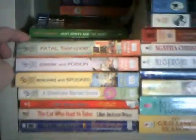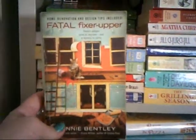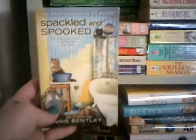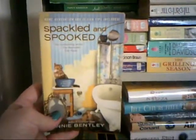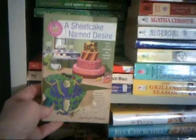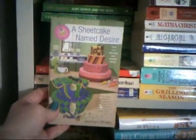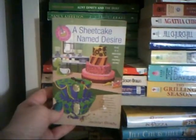Alright, then I've got 3 of the Do-It-Yourself Mysteries by Jenny Bentley. Number 1 is Fatal Fixer-Upper. Number 2 is Spackled and Spooked. And number 3 is Plaster and Poison. This is the first one in the Piece of Cake mystery series by Jacqueline Brady. It's called A Sheet Cake Named Desire.